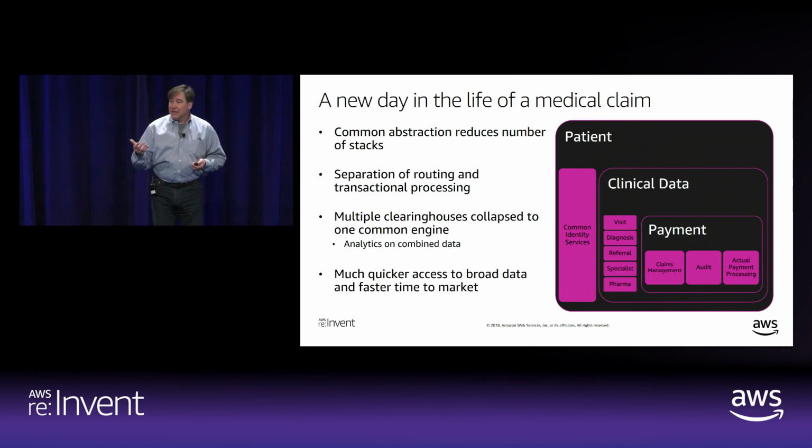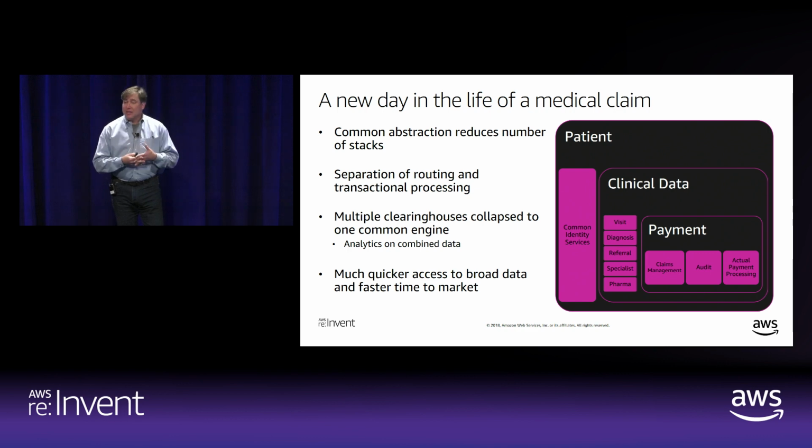By taking things like the network clearinghouse and putting a common abstraction over the top of it, it allows us to take a number of clearinghouses, maybe half a dozen or more, depending on how you define them, and treat them as a single logical entity for handling, so that applications, analytics contexts, and other things that map data across and between existing lines of business only have to talk to that one common engine and taxonomy.